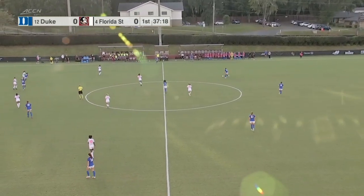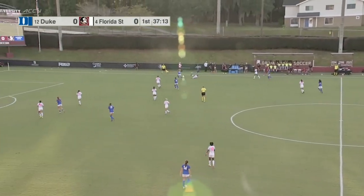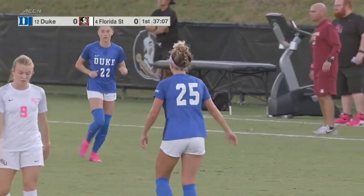Emily Royston, joined by her sister Jenna, transfer from Georgetown there, number 25. Getting to play together this season. One of two pairs of sisters on this Duke team. Graham's the other, Maggie and Delaney.